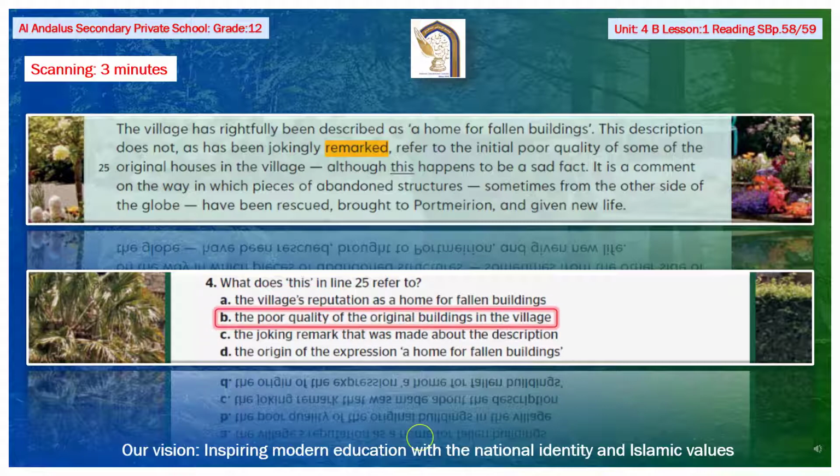Now, let's get back to the text and read it together. This description does not, as has been jokingly remarked, refer to the initial poor quality of some of the original houses in the village, although this happens to be a sad fact. Thank you very much. This is a nice evidence and a good support to your answer. Now, let's go ahead to the following question, please.